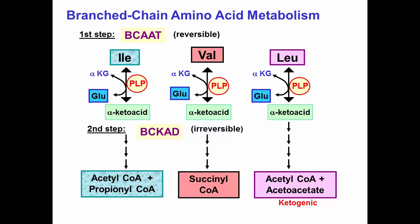Why are there 3 different products if they're all being converted to alpha-keto acid? Well, they're different things. Alpha-keto acid is generic. Yes, sorry. I think I have it later. I'll give you what the alpha keto acid is, perhaps. I can't remember if I do that, but know that this is generic. I'm just giving you the generic here.